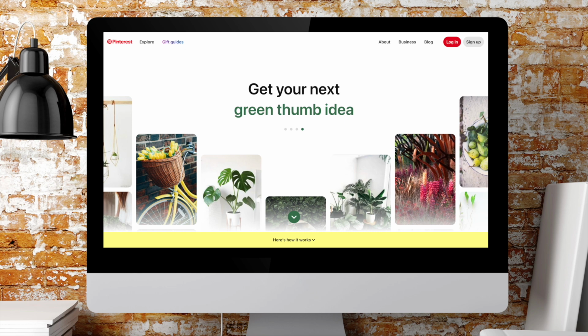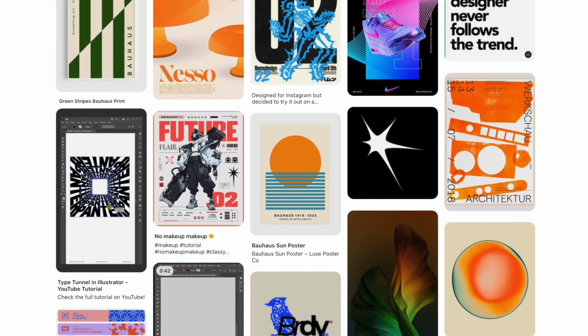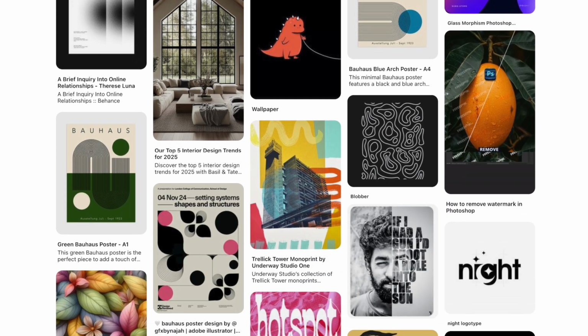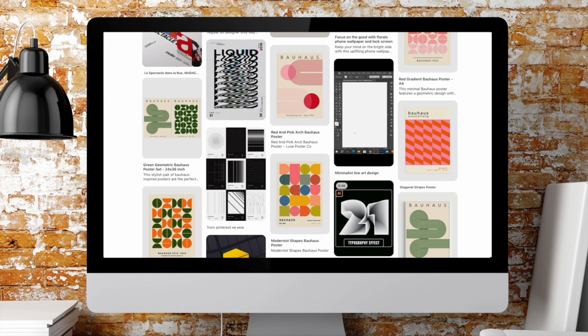A designer's secret weapon for endless inspiration. You'll find incredible typography, color palettes, and layouts that spark your creativity. Use the More Like This button, and it's like having a design assistant who gets exactly what you're looking for. Plus, you also find great designs before they start trending.